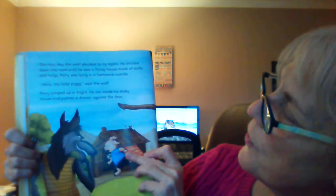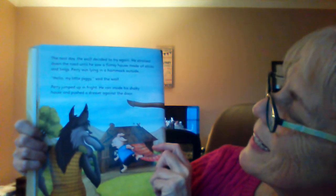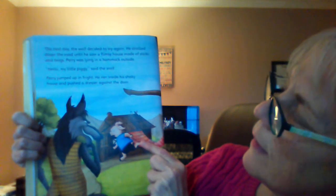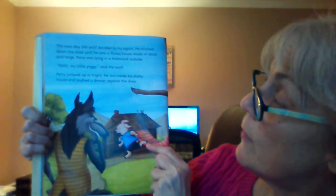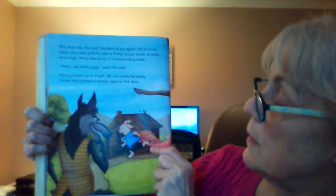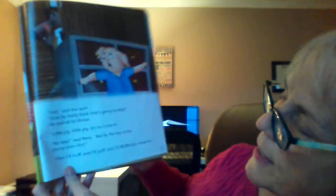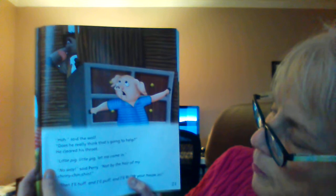The next day, the wolf decided to try again. He strolled down the road until he saw a house made of sticks and twigs. Perry was lying in a hammock outside. "Hello, my little piggy," said the wolf. Perry jumped up in fright. He ran inside his shaky house and pushed a dresser against the door. He was scared. "Ha," said the wolf. Does he think that's really going to help to keep me out?